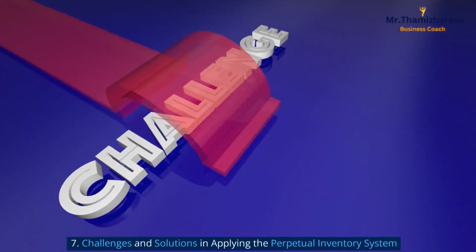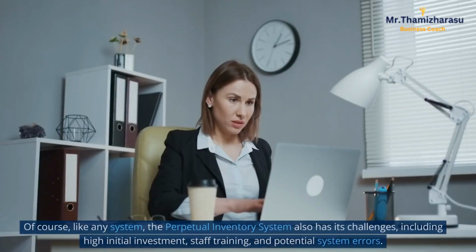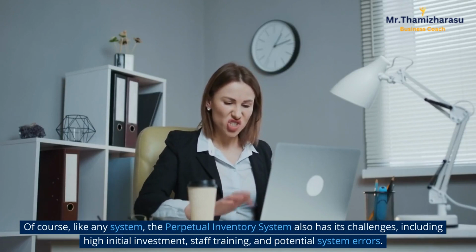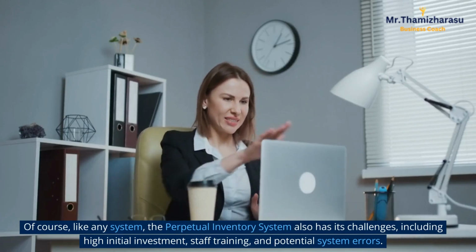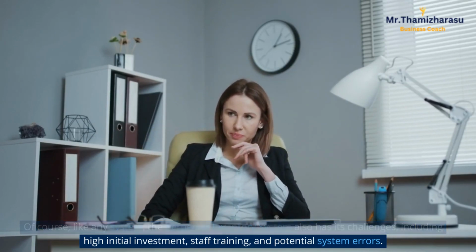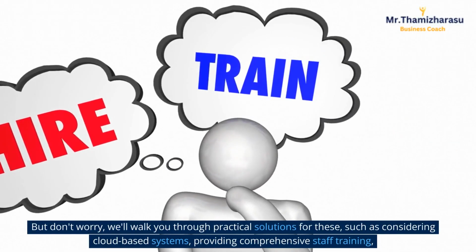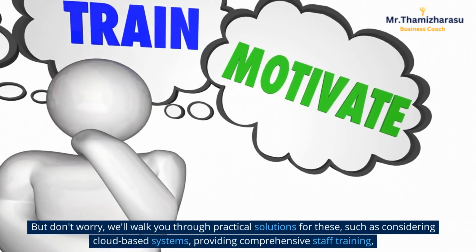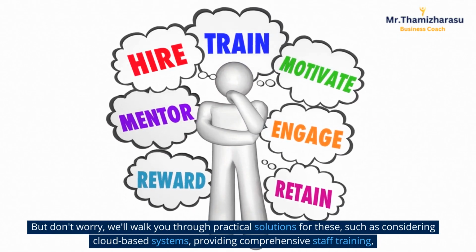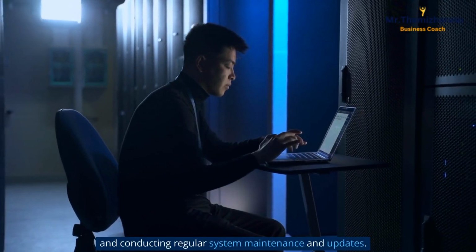7. Challenges and solutions in applying the Perpetual Inventory System. Of course, like any system, the Perpetual Inventory System also has its challenges, including high initial investment, staff training, and potential system errors. But don't worry, we'll walk you through practical solutions for these, such as considering cloud-based systems, providing comprehensive staff training, and conducting regular system maintenance and updates.